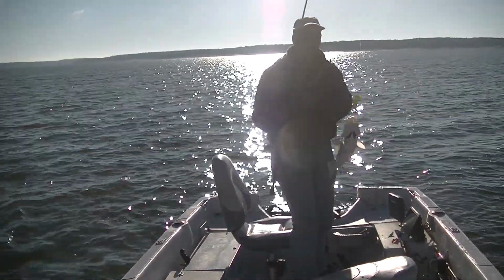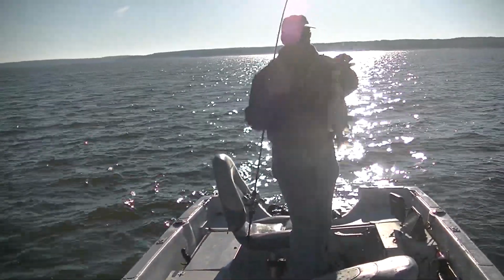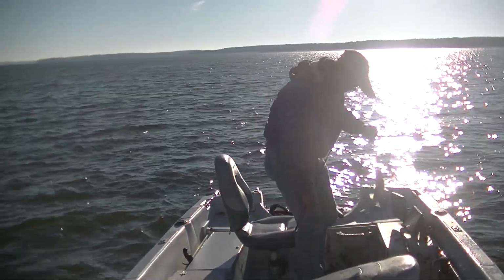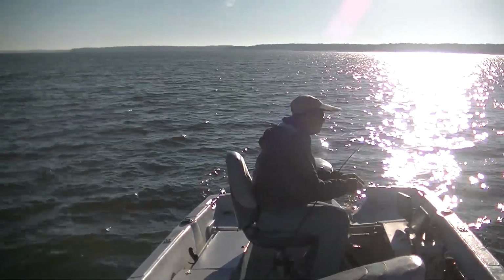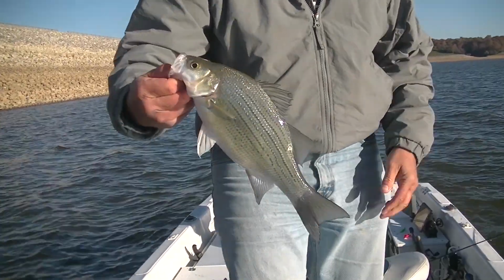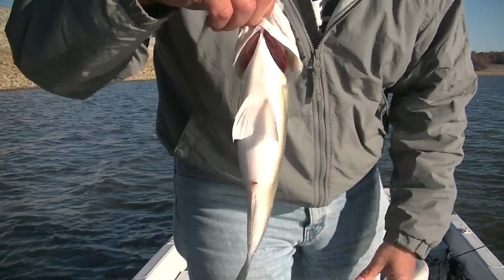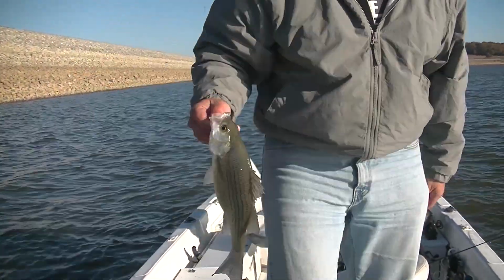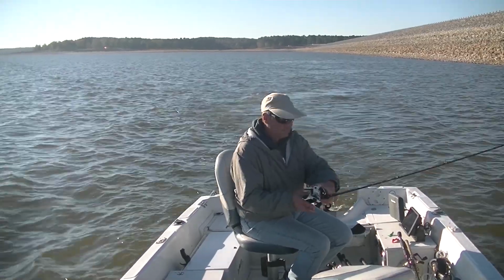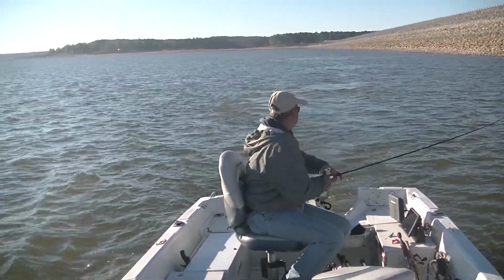White bass. Look at that, it's a nice chunky white bass. Got a little chunky white bass. Big old belly on him. Got another one, must be a school of them back there.